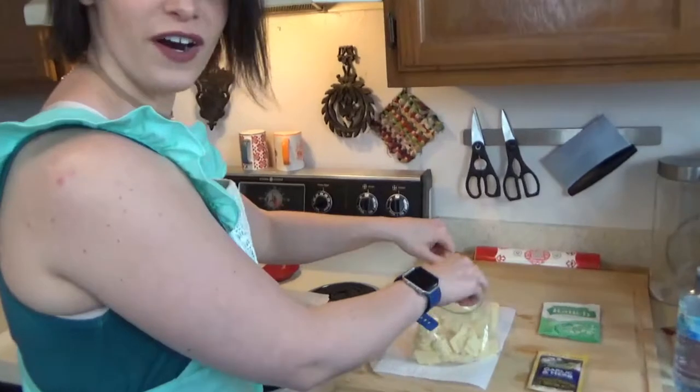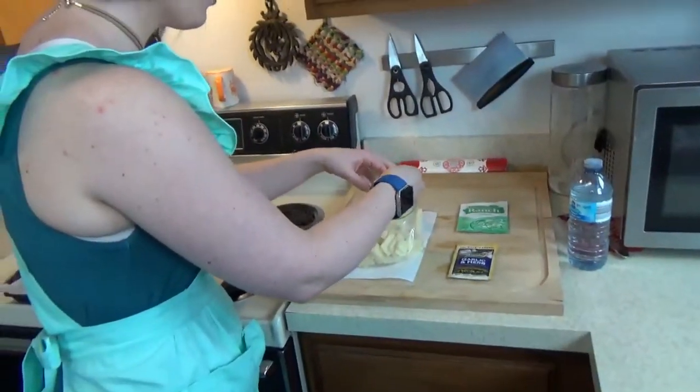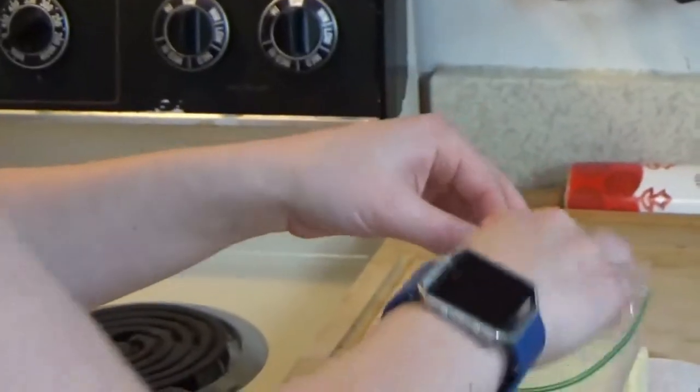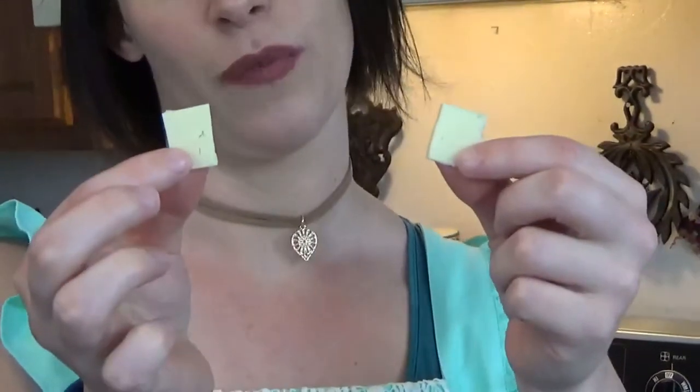Now, as far as size goes, usually size matters. In this case, it really doesn't. You can have either a really large piece or really small pieces. Completely up to you. Just make sure whatever you do, allow enough space on your pan so they're not going to melt together, because then it's not really cheese chips, it's cheese pan. And that's not what you want. That sounds delicious. Cheese pan.